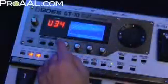Boss has truly done it again. As you can see and hear, the GT10 guitar effects processor is hands down the most powerful floor-based multi-effects on the planet. From the moment you plug in, you'll know this is the real deal. The GT10's amazing tone and superb feel is authentic Boss.